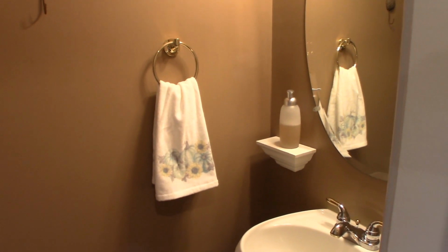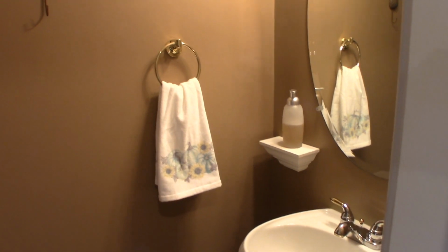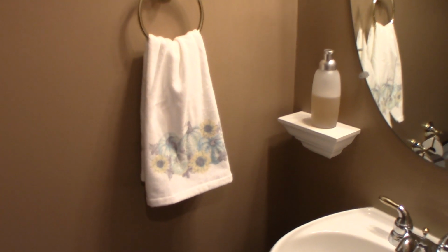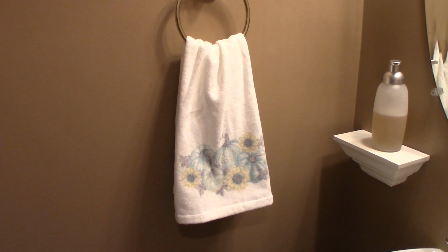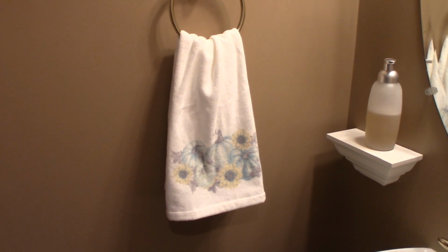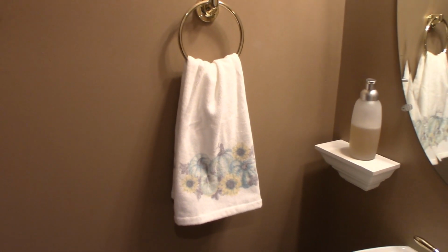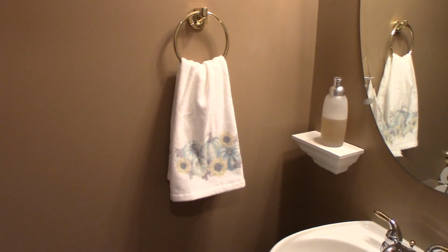And then the last thing I wanted to show you guys, this is our powder room on the first floor. And I don't typically decorate in here, but I did find these really cute hand towels at Home Goods, and I bought those this year, and I just thought that they were so pretty for fall. So if you're looking for a hand towel for your half bath or powder room, you might want to take a look at Home Goods. I just thought that that was so pretty, and it goes with my decor on the first floor.